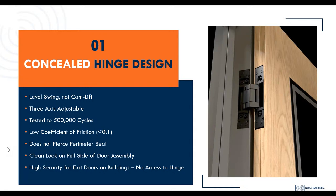Super low coefficient of friction. The door opens with absolutely no effort. It doesn't pierce the perimeter seal, so it's one continuous seal around both jambs and the head. Clean look from the pull side. That's what we really were shooting for, to really ramp up the aesthetics of a noise control door, to try to bring it into the architectural designer world.